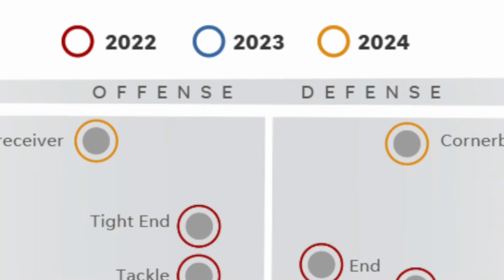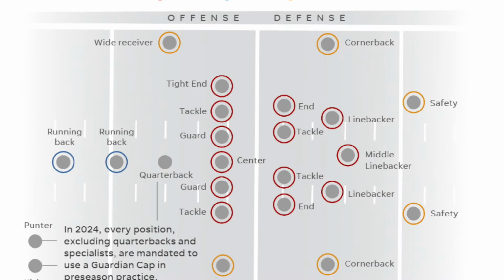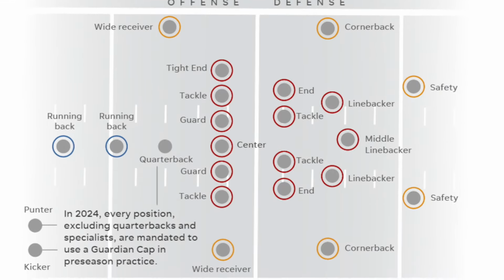In 2023, they extended this out to running backs, and they also added Guardian caps to be worn in the preseason. In 2024, they extend the practice rules even further. Now it's every position except quarterbacks, punters, and kickers, essentially your specialists, and it's also still worn in preseason.